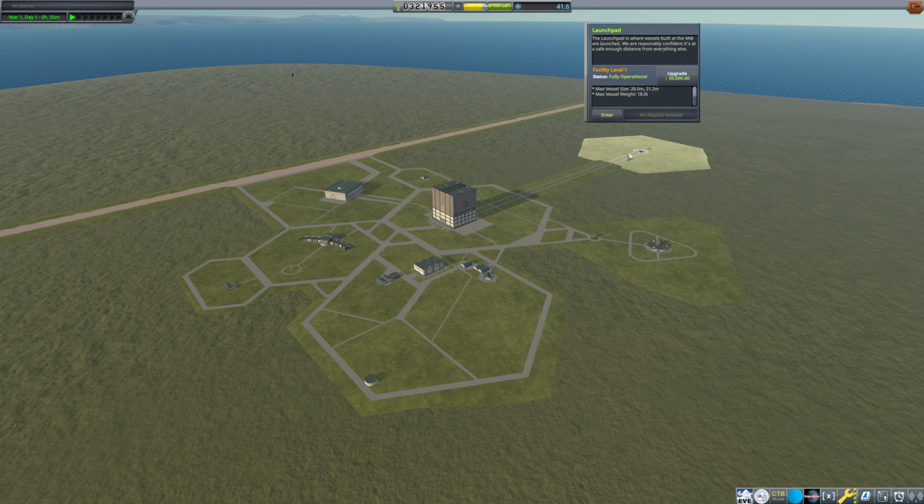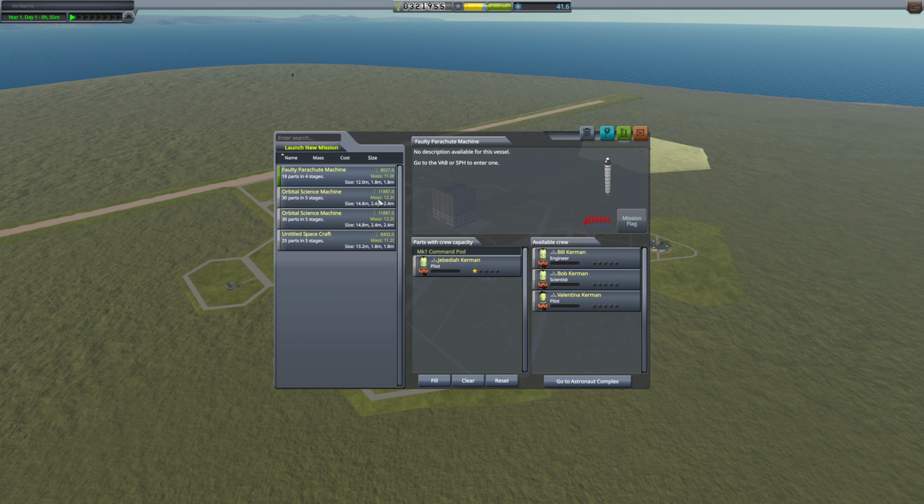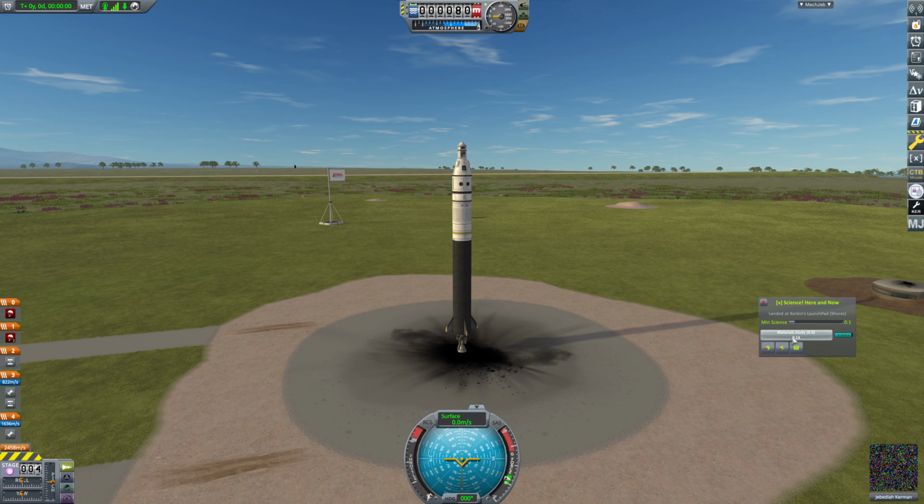I swear that there's a way to launch from here. Enter the launch pad. Oh yeah, I'm dumb. Okay, so we just launched the orbital science machine here, and we launched that vessel. Cool. So that saves us a loading screen. That's a good sign. Now that I'm substantially less dumb, hopefully. I'm still pretty dumb, but this'll do. I knew that there was a way to do this. So with one load screen saved, that's fantastic.